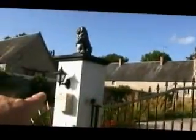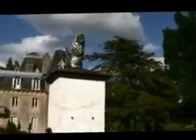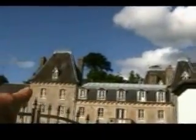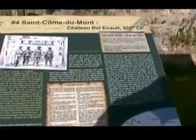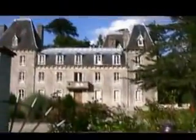This was German headquarters for this area, and a lot of the paratroopers fell actually on top of this roof, and the colonel of the whole thing parachuted down here, and all he had was his pistol. The airborne guys did take this building that night.